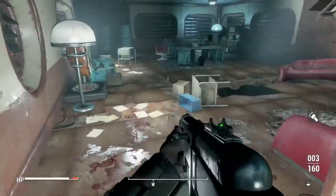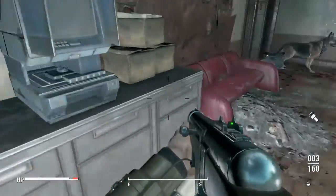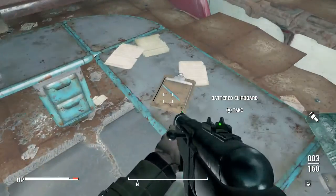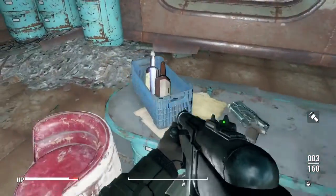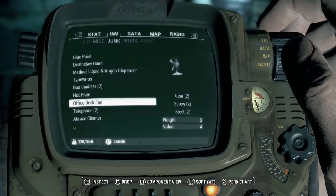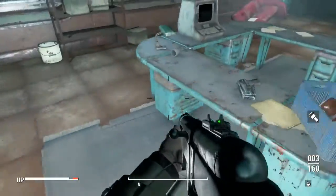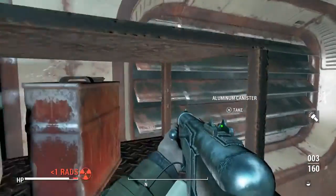I want that pen. God, why are we even here? Where are these brothers? Why is this quest so long? Telephone, nice. I know telephones give copper, because I've checked on that before. Do desk fans? Desk fans give... No, they don't give copper. But telephones do. Yes, okay. We're just learning today. Sorry. It's gonna be one of those types of days.